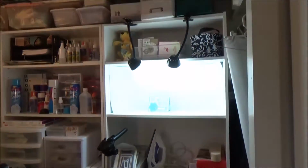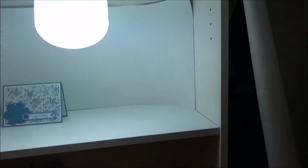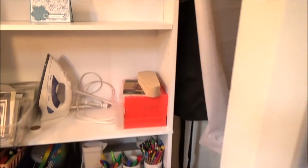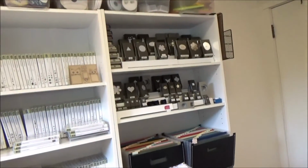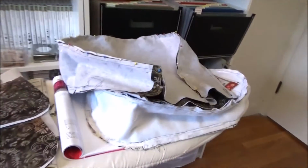Shelves in the former closet. I still have my lights on here. I recently took a picture of a card that I did today for the Friday mashup, but you'll see that on my blog. And my stamps and my other punches and the ever-moving ironing board. This is another bag that I'm making right now.